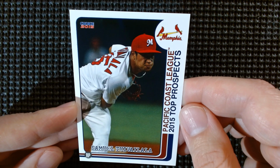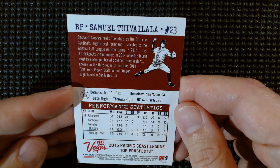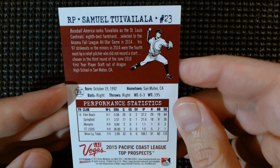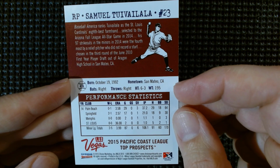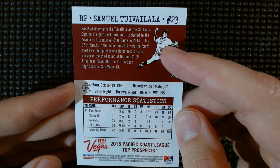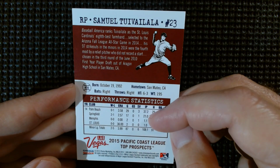Tuvalala. I can't say it. Sorry, folks. San Mateo, California. That's right up the street. There's that one baseball card shop there in San Mateo. San Mateo's right between the two bigger card shops. Lefties is up here. San Mateo's here. And then Peninsula Sports Cards right here. And it's like a 9-mile stretch between these two.